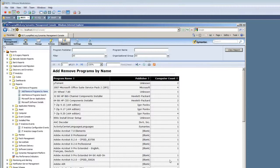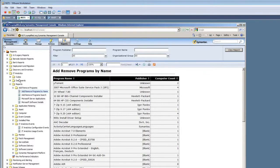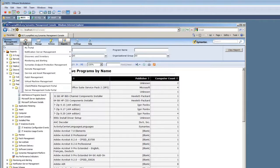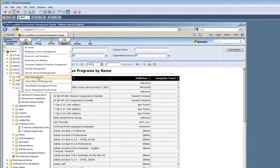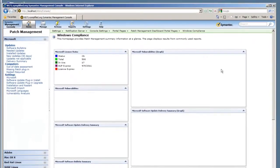This is the computer count of all the machines that have this particular software installed on them. And really, if you look over here at the number of reports, you can think of the report as either being created or already existing. There are some dashboards that we have. One of the ones that we'll look at is our patch management dashboard.